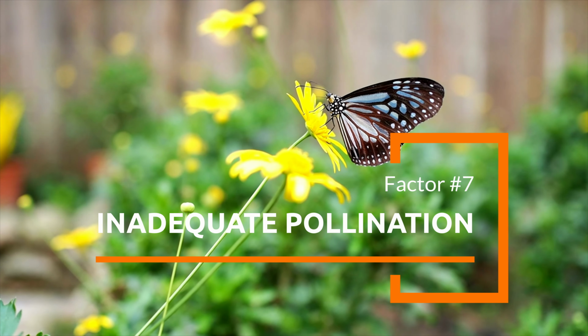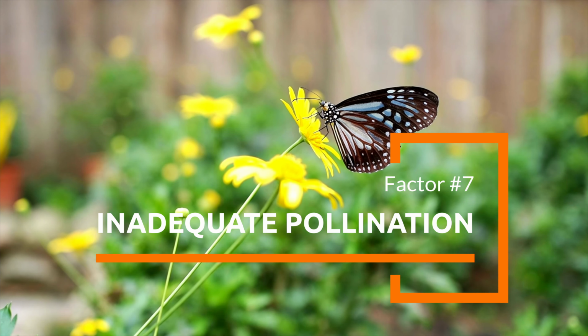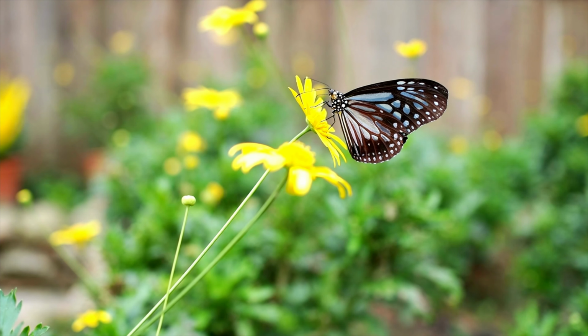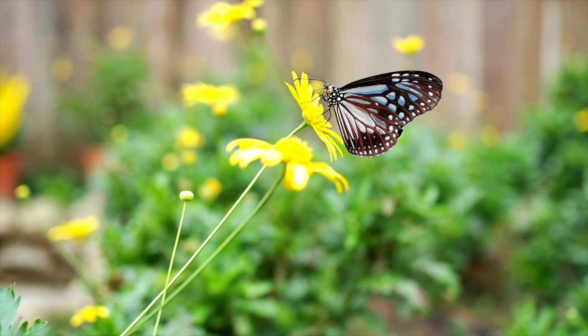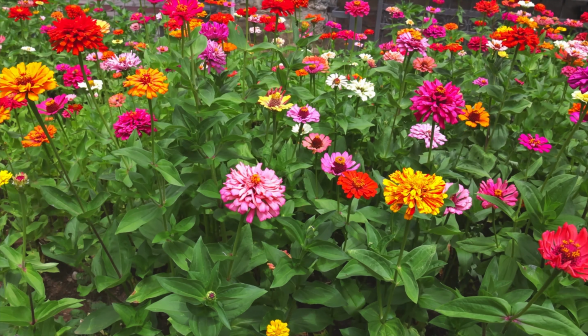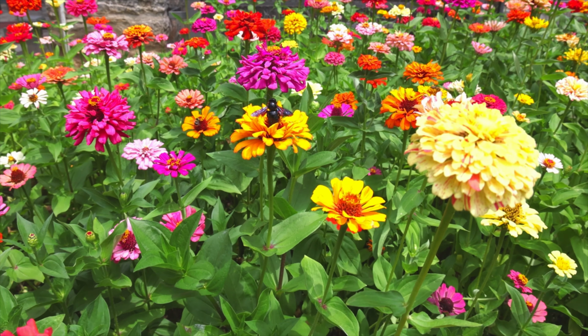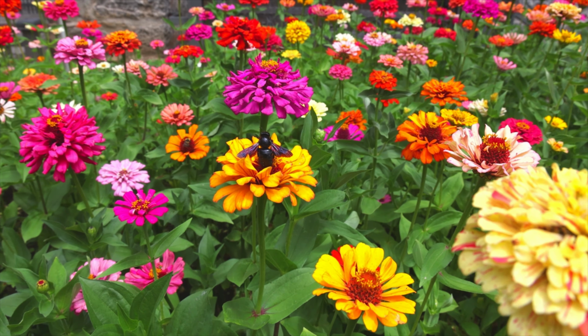Some plants rely on insects or wind for pollination. If you don't have enough pollinators in your area, your crops might not produce fruit or seeds. Attracting bees and butterflies can help with this issue. So let me give you several examples of our garden vegetables that do require pollination to grow.